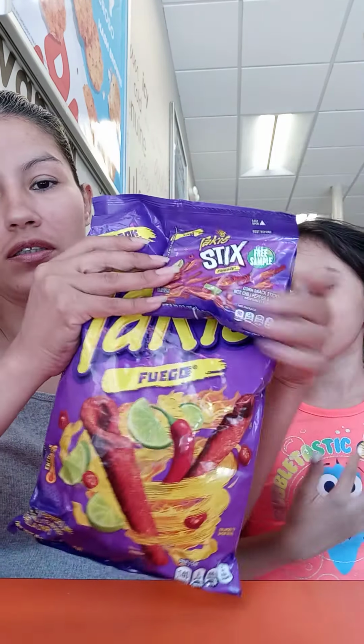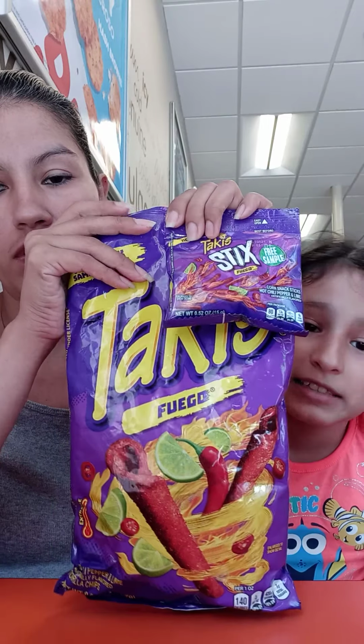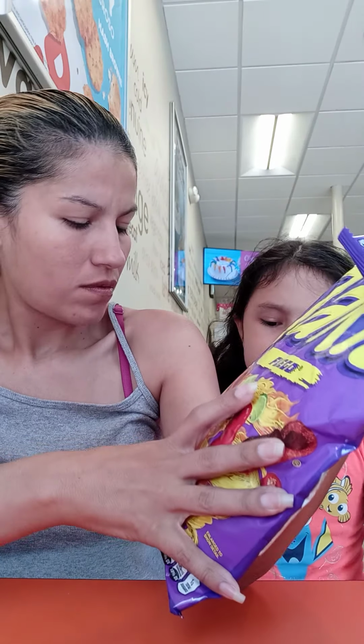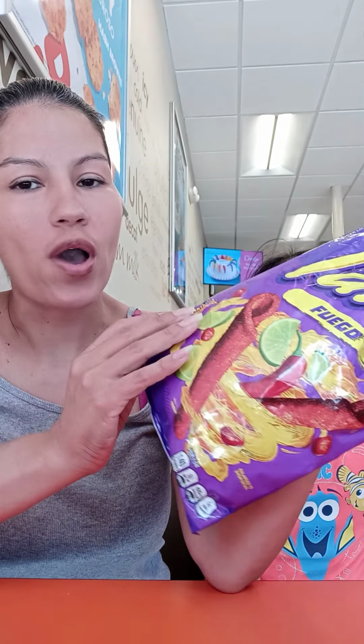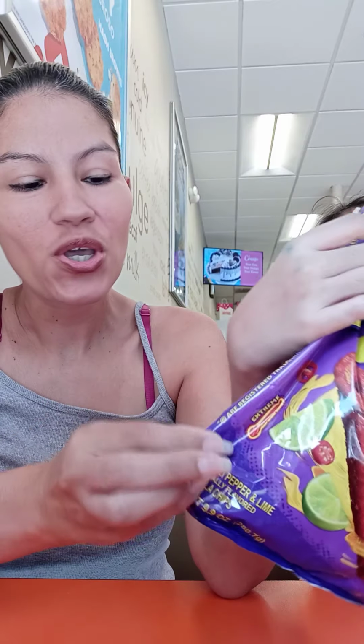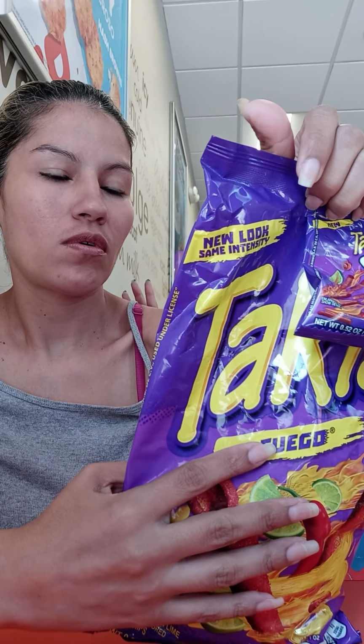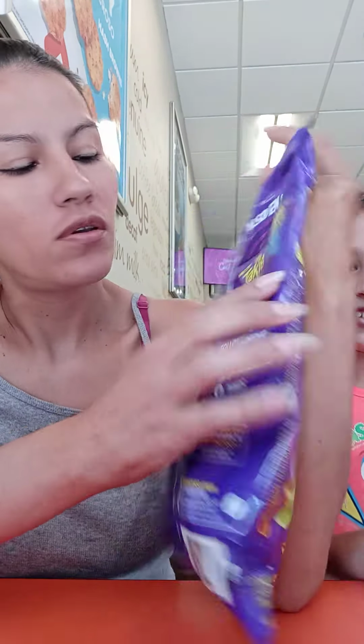So we got these. Takis, but Takis. Apparently they're very spicy. This one has the thermometer, blue. I don't know how to say it. It says a string. The other one said two. Mom, look behind it. It shows the blue one.